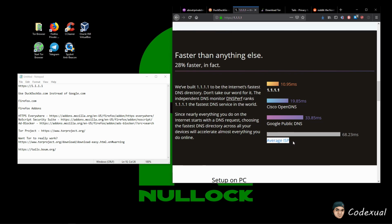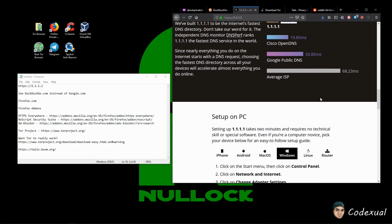If you didn't change your DNS, it'll be a higher ping rate. So higher ping is bad. If you change your DNS, it will allow a lower latency, connecting to the service faster, and may or may not give you a faster download, depending on the server end. So it's a good thing to switch up, because it is true, it's faster internet, basically, in simple words.